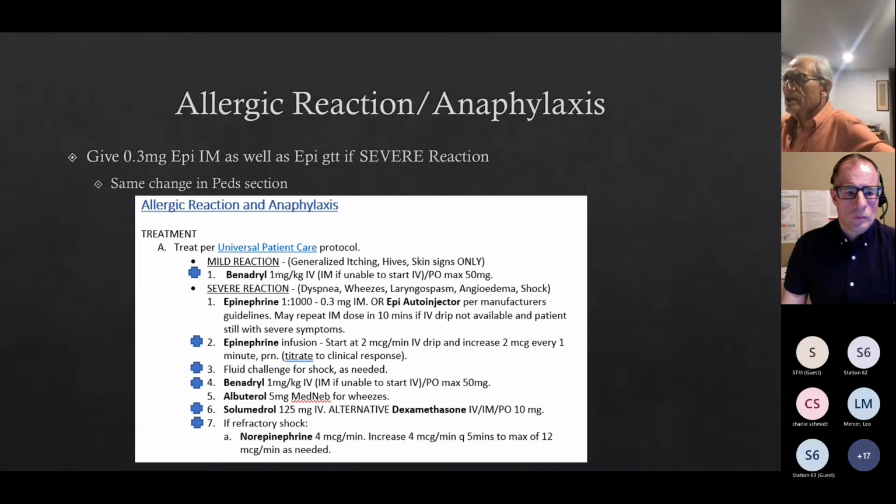Allergic reactions, I've changed the anaphylaxis allergic reaction to give 0.3 milligram epi IM, as well as to start an epi drip if there's a severe reaction. I know we've had essentially that in the past, but after our discussion last month with the allergic reaction that was treated with intravenous epinephrine at a very low dose rate that would not be enough to actually provide complete coverage for anaphylaxis.